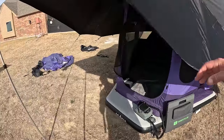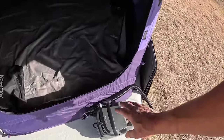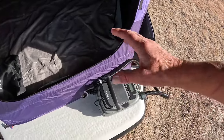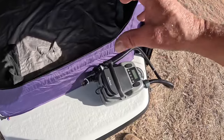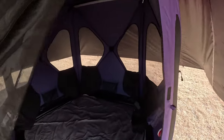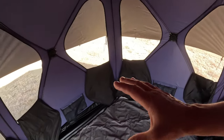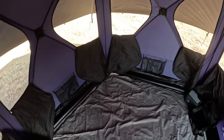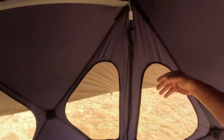This thing is incredible. And if you get the air pump, this is a smart air pump, so you set it and forget it. Don't forget it, but you can set it and it'll turn itself off. It has a built-in battery, so that you don't have to have a cord to go to your car. The floor does, with this floor, you have a houseboat. That's right. It's a tent houseboat. How cool is that?